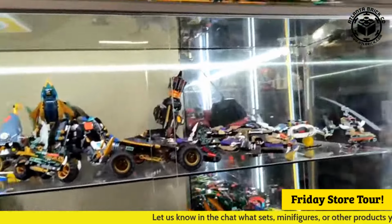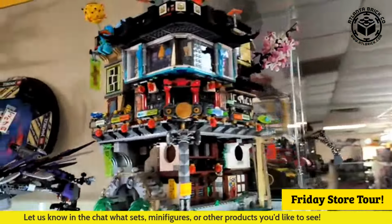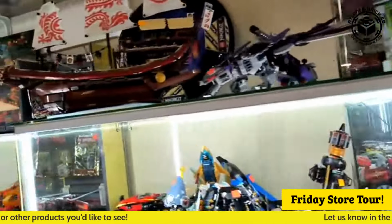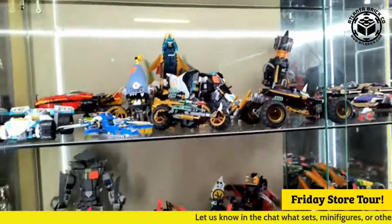And let's take a look at the Ninjago built cases as well. We have an original Ninjago City pre-built here. Looking pretty nice. Got that big cool puffer fish on top and a little sushi bar. If you're looking for one of those, here's a Destiny's Bounty. Of course, I just walked over the squeaky spot in the floor like 4 times.